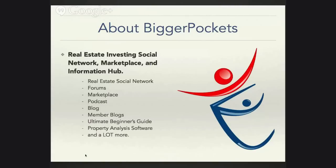First of all, we are a real estate social network. So you might have LinkedIn, Facebook, Twitter, and BiggerPockets. It's designed just for real estate entrepreneurs, primarily those in the industry, to learn and grow. We also have forums that are extremely popular, over 1,000 forum posts a day. It's just crazy. We have a marketplace, where people buy and sell properties or other things they have to offer. We have a podcast, which is the largest real estate podcast in the world, that I get to co-host each week. 30, 40, 50,000 people are listening to these episodes, which blows my mind.